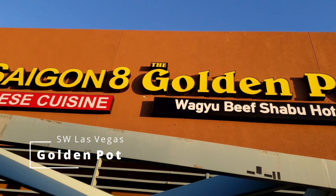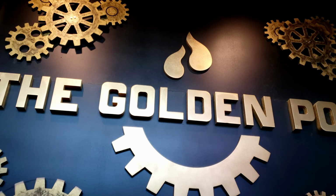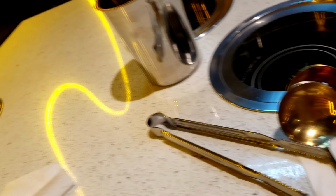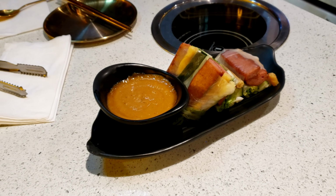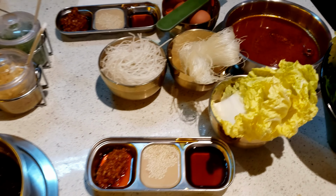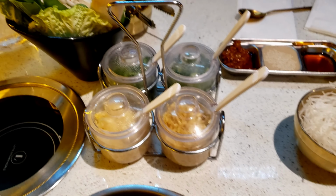Anyways, so here is some place in Southwest Las Vegas. This is called the Golden Pot. Now, it's actually the same owners as next door, Full Saigon, so it's a Vietnamese hot pot place, which is super interesting because I've never seen anything in that sort of style, so that's pretty cool. But here we have some spring rolls to start off with and a robot that actually delivers all the hot pot items to you, so that's pretty cool. I like the color theme of the whole place. It's kind of like gold utensils and gold bowls and everything.